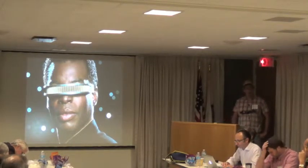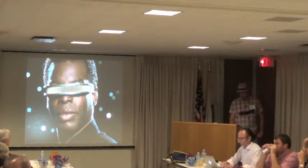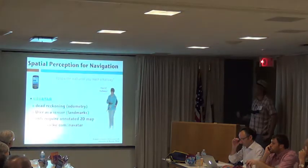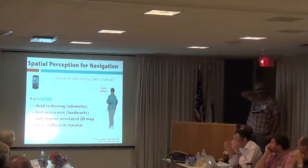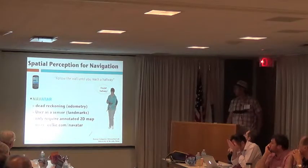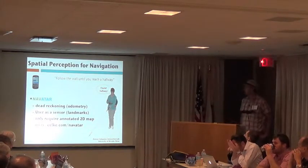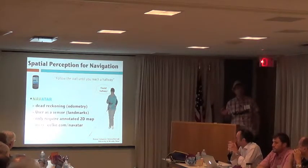We're also interested in figuring out how wearable computing can help with spatial perception. I'm very interested in doing spatial perception for navigation. In prior research, we developed an indoor navigation system called Navitar, a low-cost indoor navigation system that can get you from A to B. Rather than solving the problem of localization, we're doing navigation using the smallest amount of information.